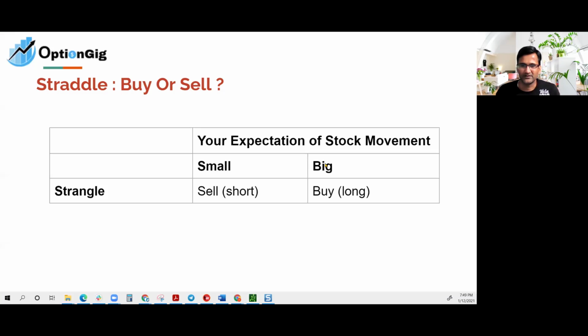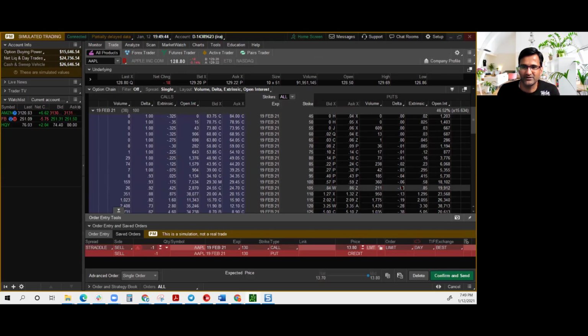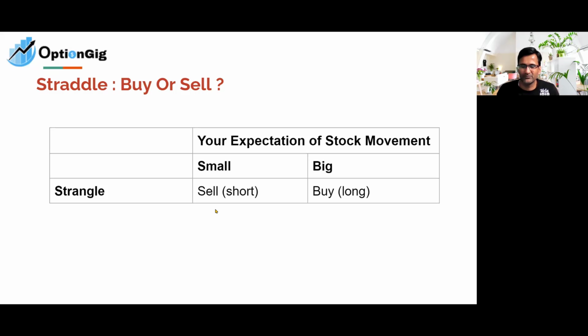So this is, I would say, a more aggressive version of a strangle. The reason is, in a strangle, we were picking the strike prices whose delta was 13 or 16. In a straddle, we are picking the strike prices whose delta is equal to 50. The higher the delta, the more the aggressiveness. So that is why you are more aggressive in your outlook, that I'm sure it's not going to move at all. In that case, I will do a straddle. Oops, typo here. This should be straddle.